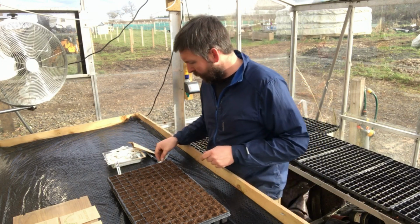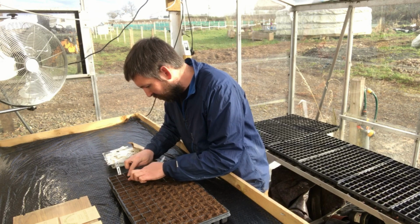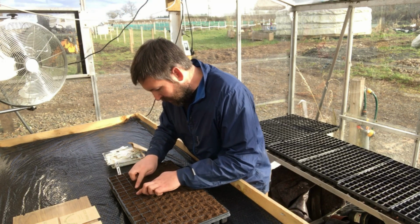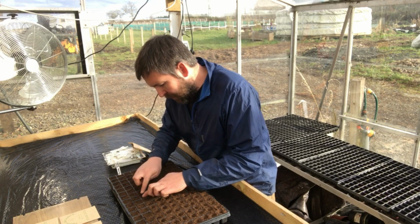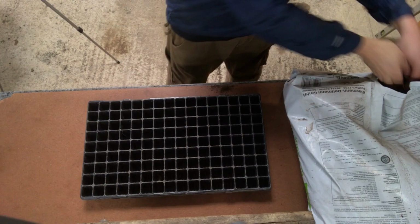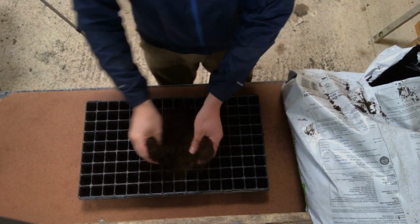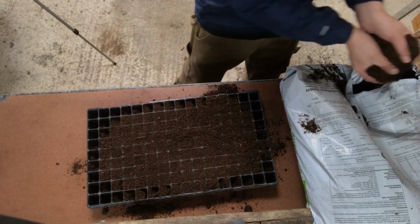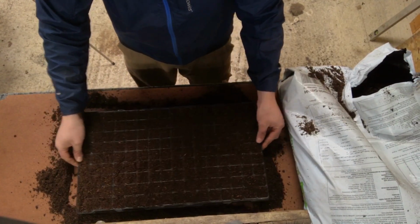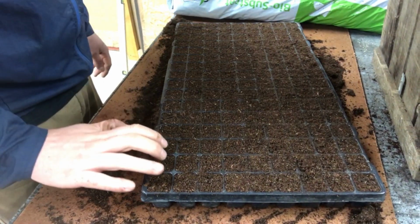I don't have a particularly efficient system for doing this. I just fire them in one by one and then squish them in with my hands to only a few millimeters below the surface, but it seems to work. And although we're going to be growing a lot more this year, I haven't really bothered with getting some crazy efficient vacuum seeder or anything like that. This is always the most enjoyable part. For me it's the parts that aren't enjoyable that I want to speed up, not this bit.